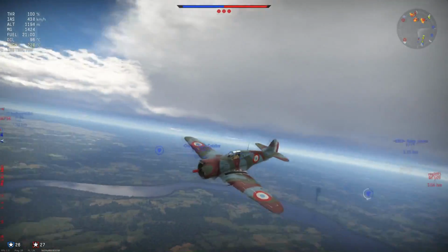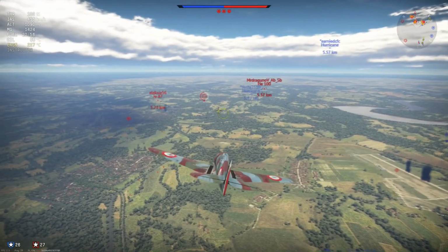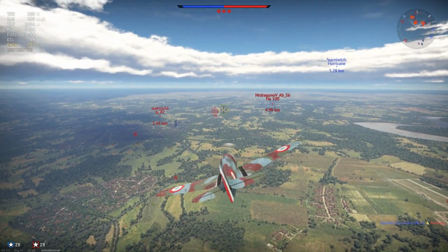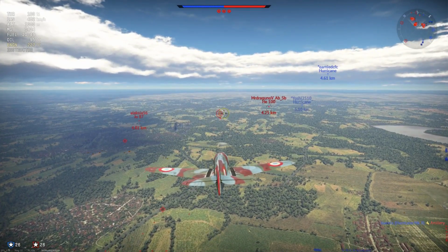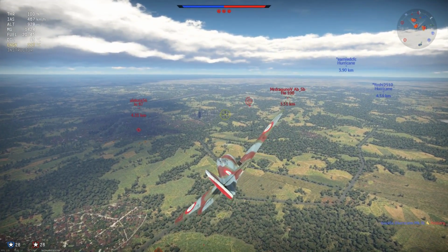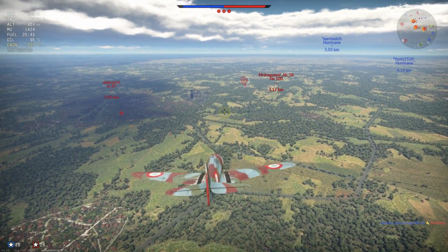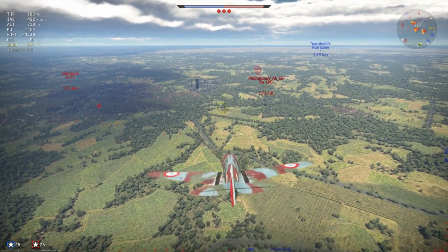The roll rate in the plane is pretty good as well. It's a pretty nimble plane. Overall maneuverability is pretty good. You can definitely pull some shenanigans with this thing. Of course, this is a monoplane against biplanes. Probably not a good idea, but against other monoplanes you can do some nice shenanigans in this plane.